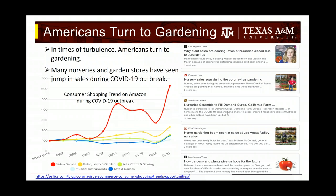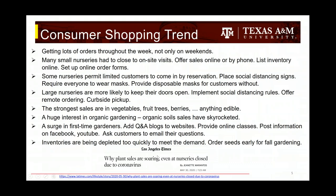And when I typed nursery sales during COVID-19 on Google search, we see here on the right, I saw all those positive news about increase in nursery sales compared to the same season last year. Recently, Los Angeles Times published a very interesting news article about change in consumer shopping trend and how nurseries adapt to new customer behavior during the COVID-19 outbreak. So I'm listing here some of their main findings.